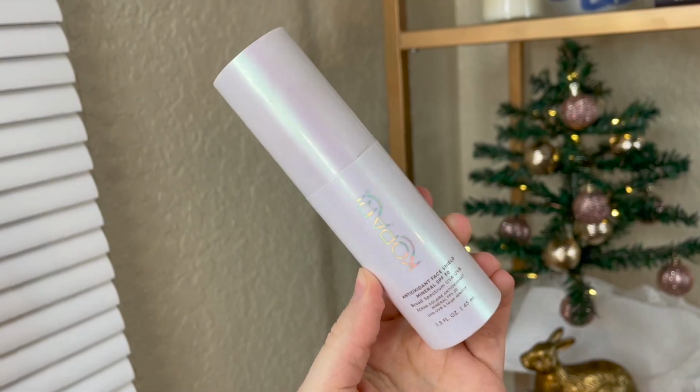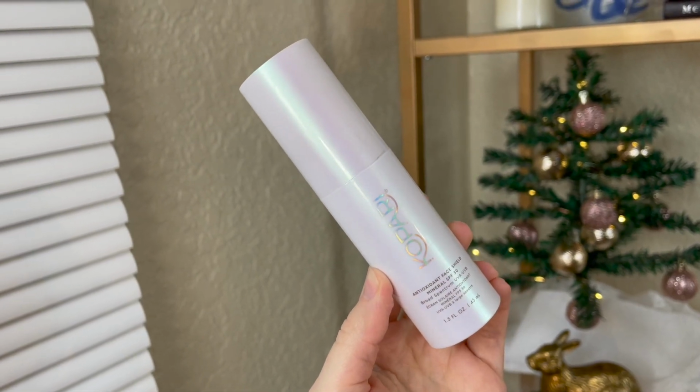Here's a sunscreen. I actually quite enjoyed this. This is the Kapari Antioxidant Face Shield Mineral SPF 30. I got this in PR. I probably wouldn't buy it myself unless it was on like a mega sale because you actually get a pretty small amount of product in here and it's really expensive for the amount that you get.